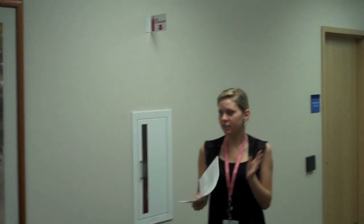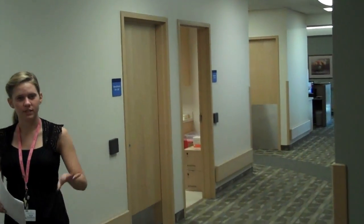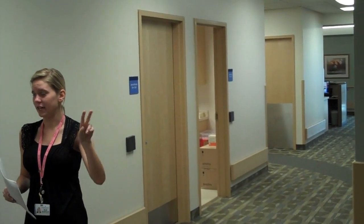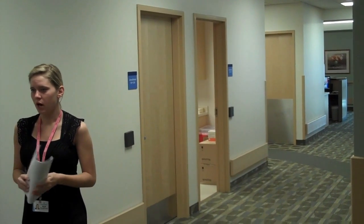Okay, so this is where the OR is at, in case anyone is scheduled for a C-section or you end up having to have a C-section. One of the cool things we have about our rooms is that we have 3 rooms, and 2 of them have direct access to the NICU if that's needed. So that's kind of a cool feature.